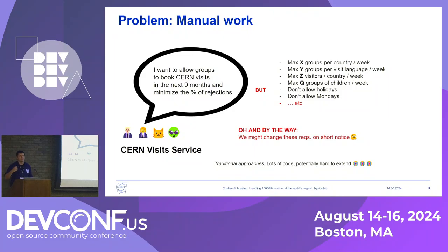And there's also a lot of manual work, right? So you get people asking, hey, I want to visit CERN. Can I visit CERN, please? You get hundreds of thousands of these requests, right, every year.